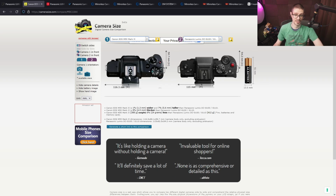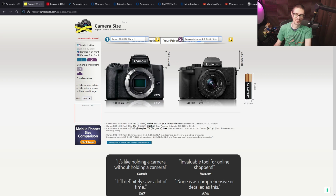Compared to the M50, you can see the M50 is actually smaller with a larger sensor. Considering the sensor size difference, let's say you have an f5.6 lens on the Canon. You'd have to have an f4 lens on the Lumix to get kind of the equivalent look. So that is a negative.